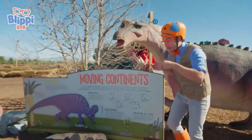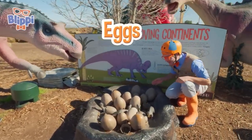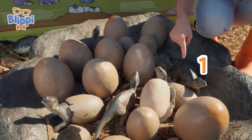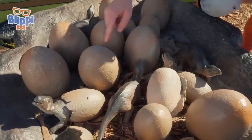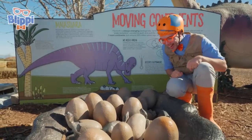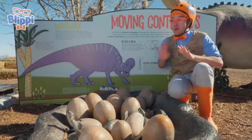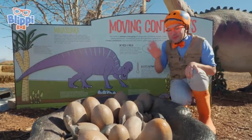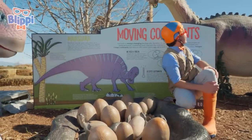Whoa, and speaking of eggs, check it out. All the dinosaur eggs. Whoa, there's so many here. Let's count the dinosaurs. One baby dinosaur, two baby dinosaurs, three baby dinosaurs, four baby dinosaurs, and look, five baby dinosaurs. Hello, baby dinosaurs. We don't want to get too close because we don't want to make the mother dinosaurs get angry or nervous. So we'll just wave from here. Well, thank you for letting us look at your babies, Maiasaura.